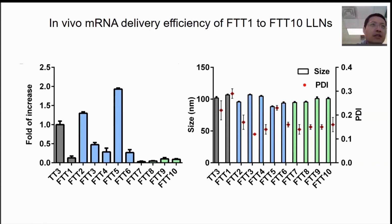So on the left here, the y-axis is the fold increase normalized by TT3, and the x-axis shows different FTT lipids. We found that FTT5 is much better than other FTT lipids and also better than TT3. And on the right here are the characterizations of the particle properties. We can see the particle size is around 100 nanometers, and the PDI is between 0.1 and 0.3.